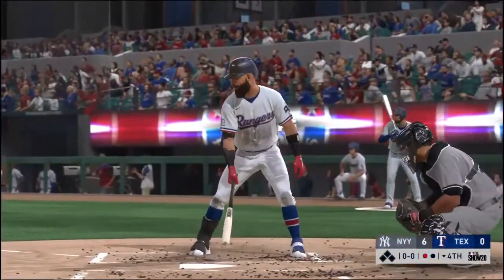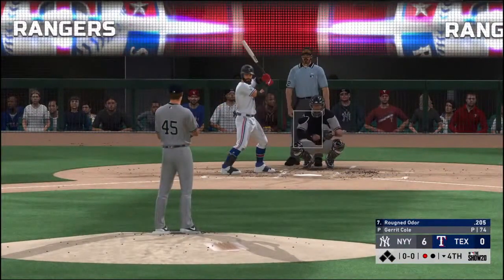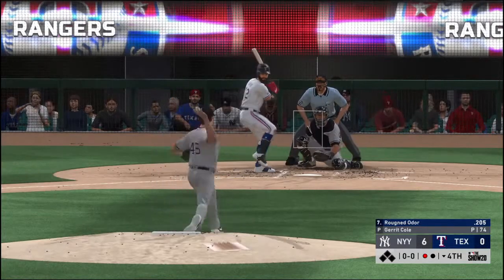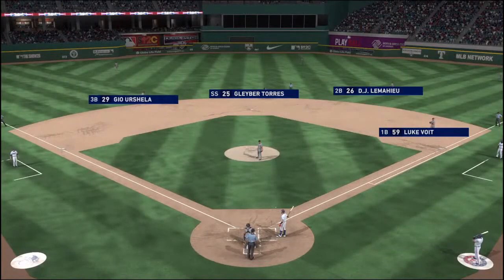So here's the left-handed bat of Rougned Odor. He drew a base on balls his first time up. Infield in the overshift here. Now the pitch. Ball 1. And he takes ball 1. Ball 1, no strike.